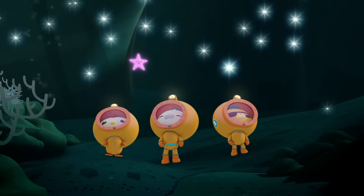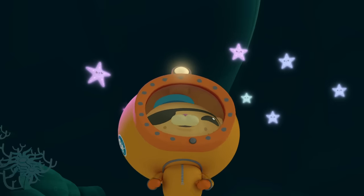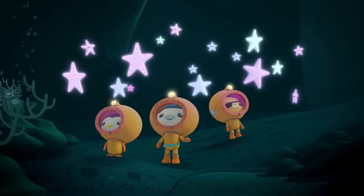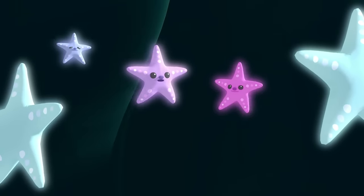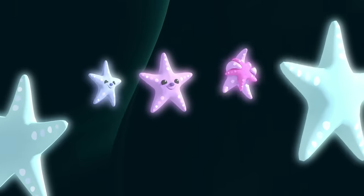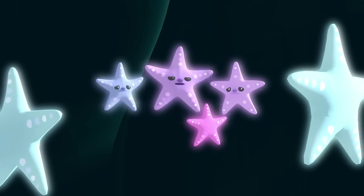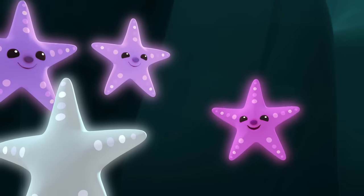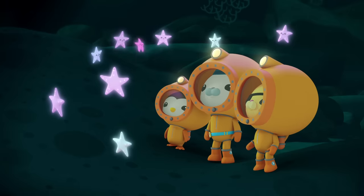Flappity flippers. Well, I'll be. They look like stars. They are. Sea stars. Twinkle, is that you? Daddy! Mummy! Granddad! Where have you been? We were so worried. Thank goodness you're home. Everyone, these are the Octonauts. They helped me find my way home.